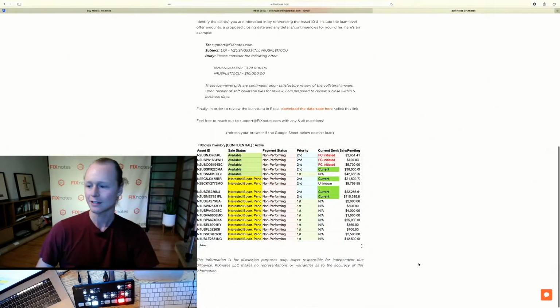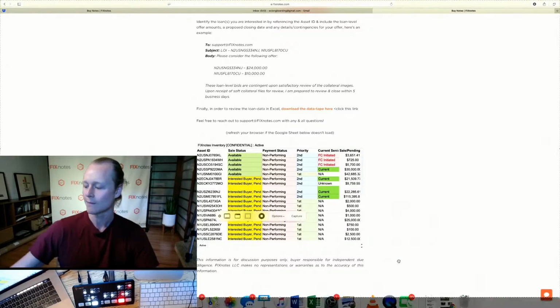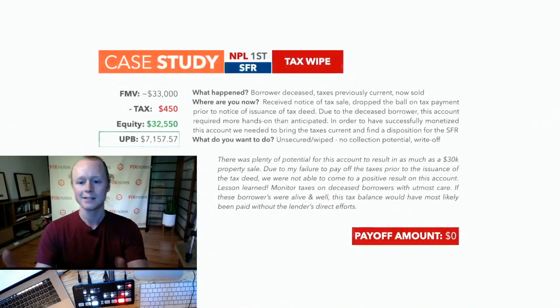And then you'll get this separate page. This is the same link, FIXnotes.com/buy. But this time around, you'll be given full access to all of the data. So let's get into the case studies.